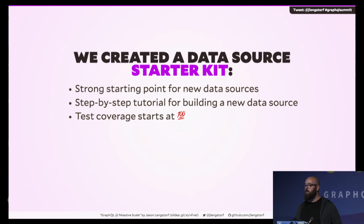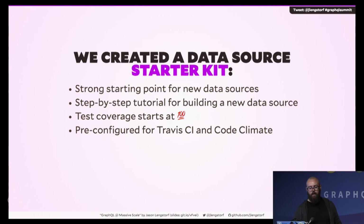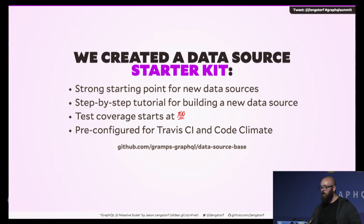We put the test coverage up at 100%. So you get 100% unit test coverage out of the box. And we pre-configured it to easily plug into Travis CI and CodeClimate. All you have to do is go to those places. For CodeClimate, you have to grab a test coverage reporter ID, and for Travis, you just have to turn it on. And so the code is there, but don't look at that yet because I haven't made the open source announcement.